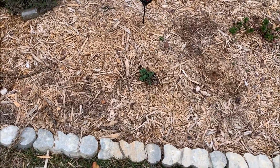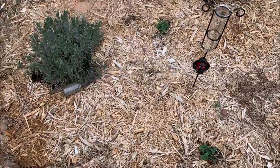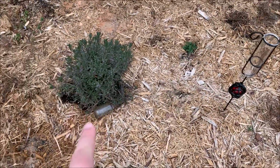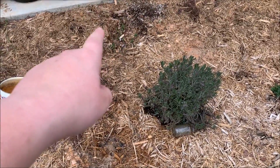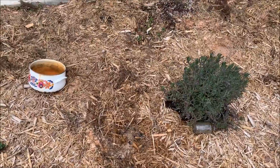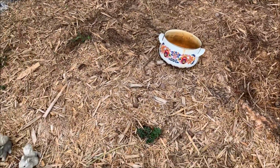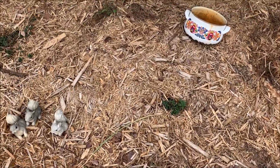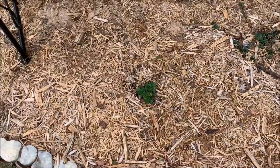That is a little mum that has come back. So is that one right there. That's lavender. And then right there, I just cut back a bunch of stuff off of the oregano to let the new stuff really get a chance to take off. And then that is another mum. Got some peppermint. Another mum.